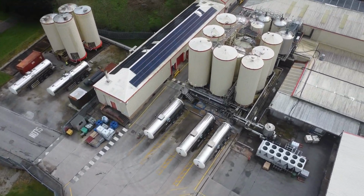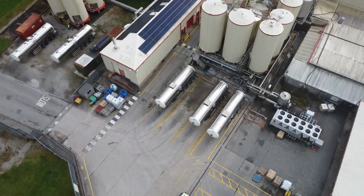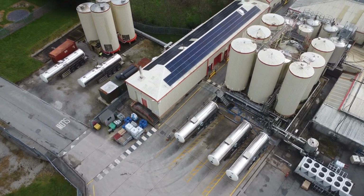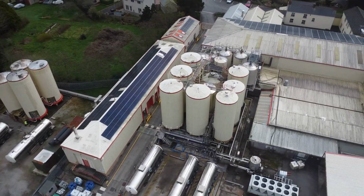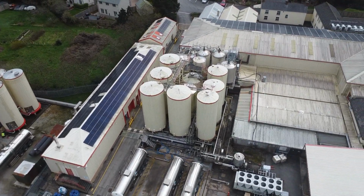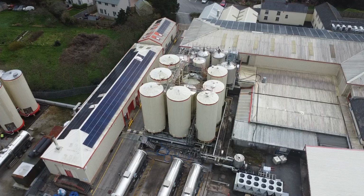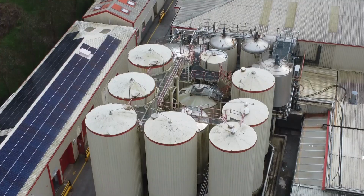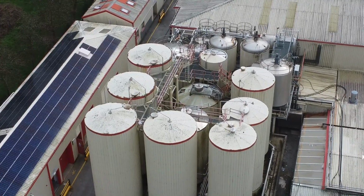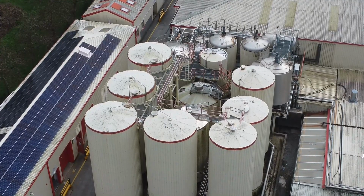So yeah, we've got 1, 2, 3, 4, 5 milk tankers there, and there's 1, 2, 3, 4, 5, 6, 7, 8, 9, 10, 11 bigger vats. 1, 2, 3, 4, 5, 6 slightly smaller ones.